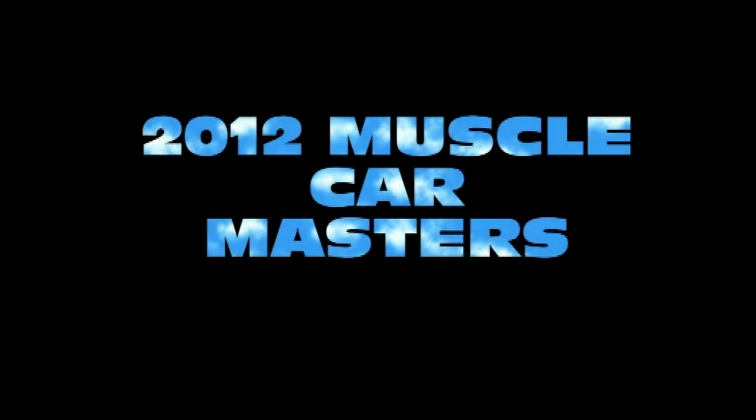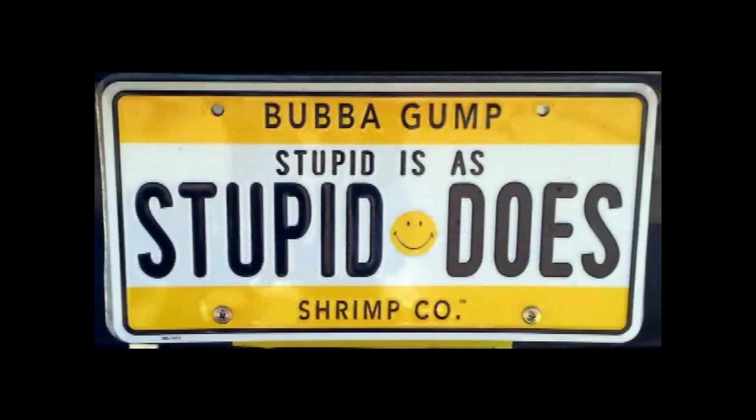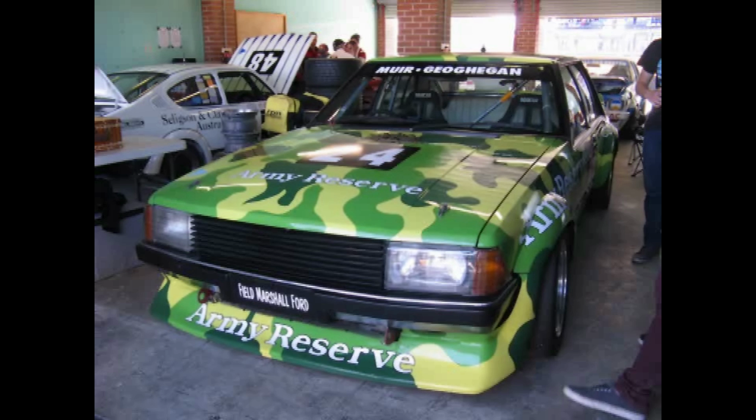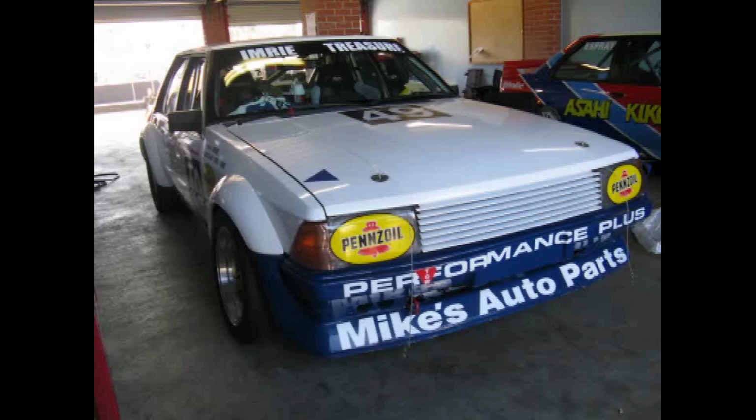Today we're going to be watching the 2012 Muscle Car Masters from Eastern Creek. This is my version of the events. The Group A and C cars, these guys are the real deals in their own war paint that they drove with in their period, and mostly with all new owners.